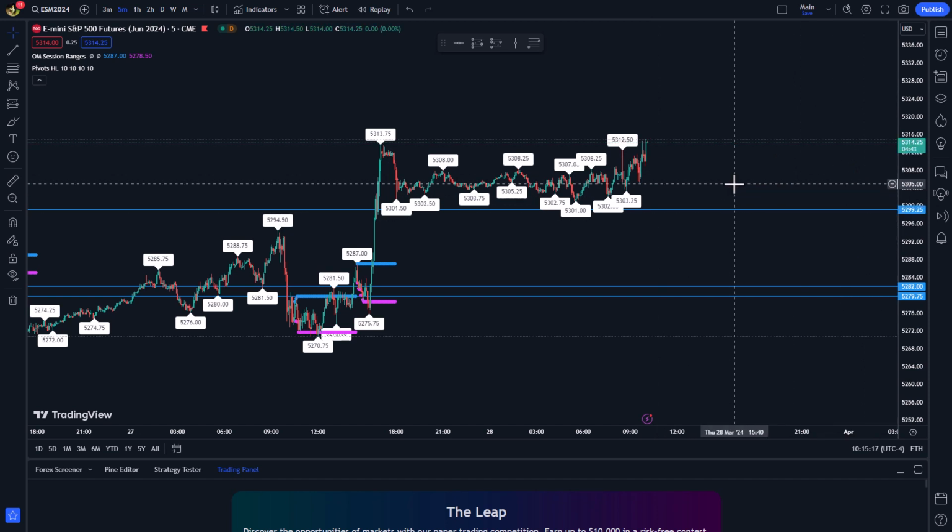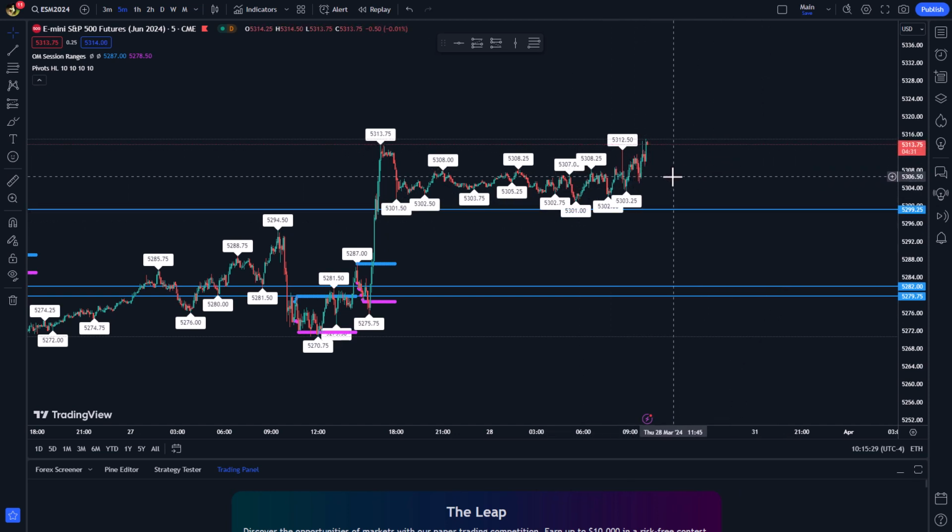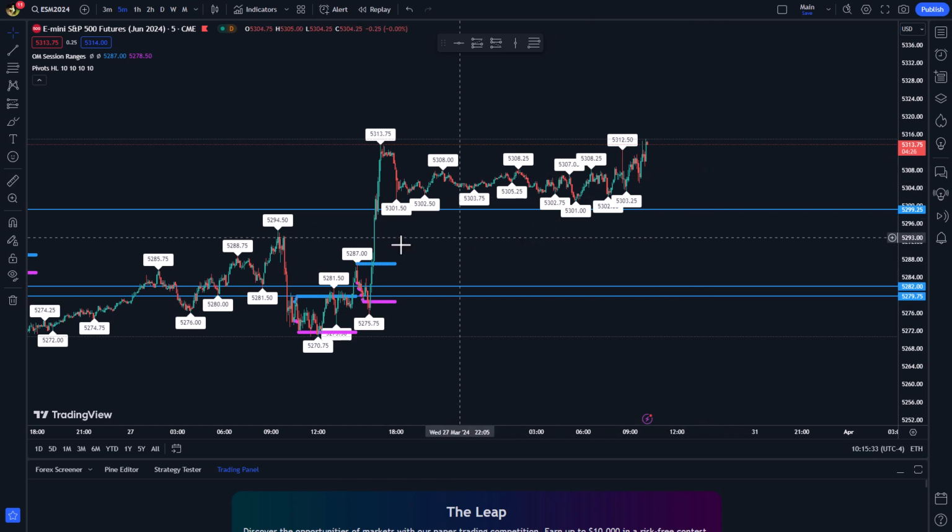And then from a bottom standpoint, 5305, we're all the way down into 5290, which is down in here. So if it just kind of stays in this right here all day, for the next hour and a half, that's all we need, and we can get out of the market.